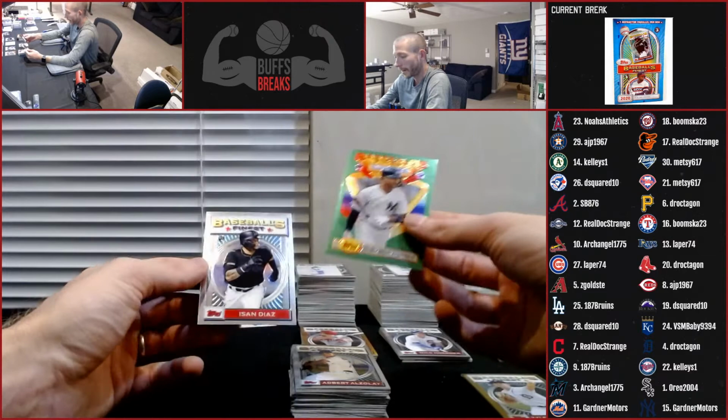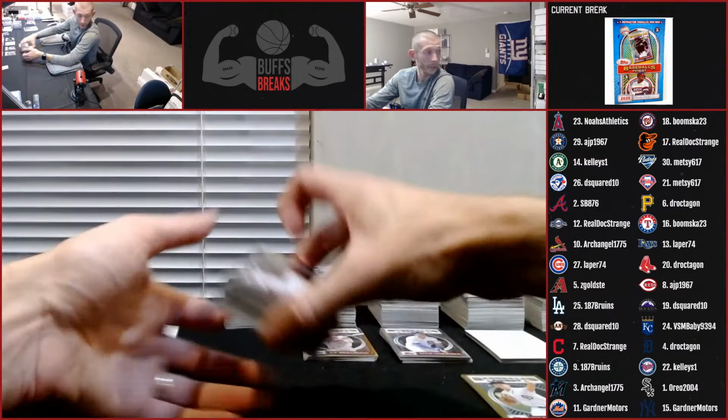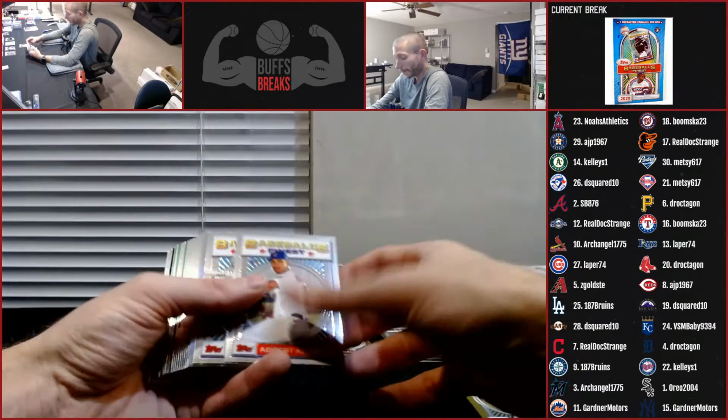I realized right when I went to mail it, I was like, oh, I'm definitely not reopening this entire package to put the box toppers in, so I just shipped them out separately. It was the same day, but you're going to get two different packages. One with box toppers, one without. Just a heads up.